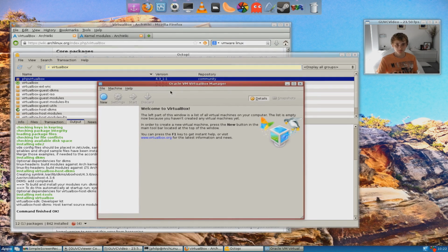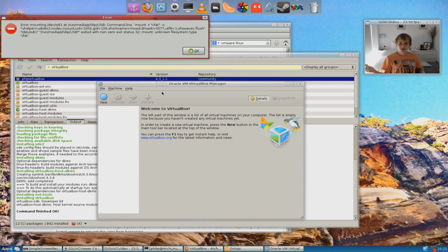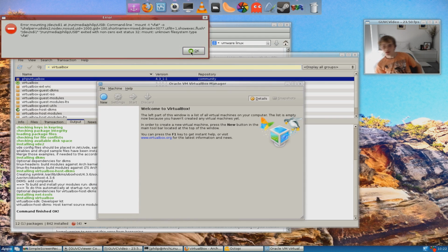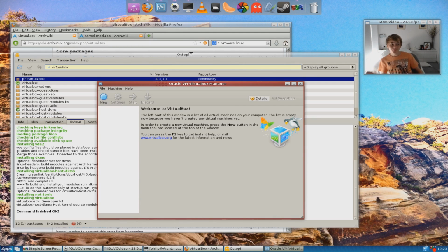But okay, VirtualBox. So on a USB, I've got Windows XP. Now, this is a USB, and I'm going to stick this USB into my computer. And let's see, error mount, oh, are you kidding me? Unknown file system type. Are you kidding me? I had this working before. Well, that's the front two USB ports. Let me try and stick it in the back USB port. And if this doesn't work, oh my goodness, I'm going to be so annoyed. I've had a USB working before.